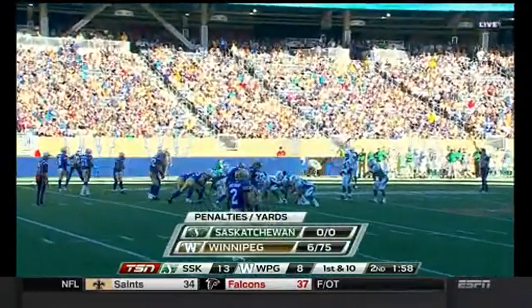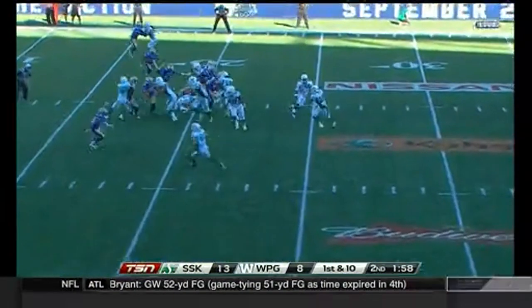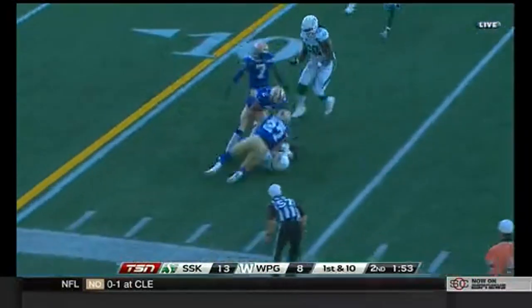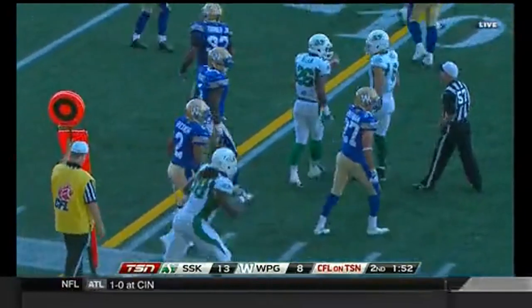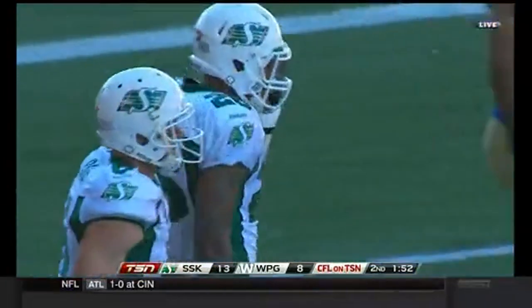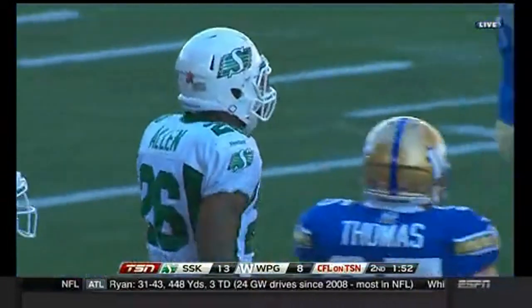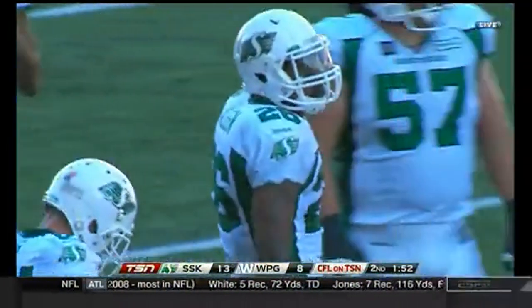Well, the Roughriders with the first down, double tight end formation at the Bomber 20. And they'll pitch it left side. Allen with some blocking. Teague Sherman there, though, caught off the block and makes the tackle. Seven more for Anthony Allen on the ground. Big block here from Brett Swain.